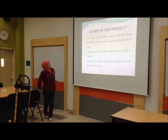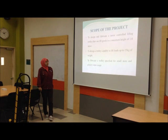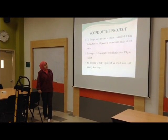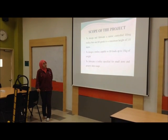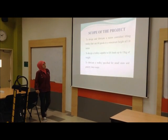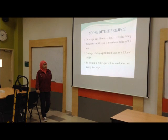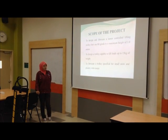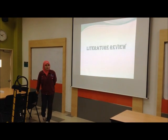For the scope, our group has defined three scopes. First, to design and fabricate a motor-controlled lifting trolley that can lift goods to a maximum height of 1 meter. Second, to design a trolley capable of lifting up to 50 kilograms of weight. And third, to fabricate a trolley specified for small store and grocery store storage. And I will pass to my next presenter.